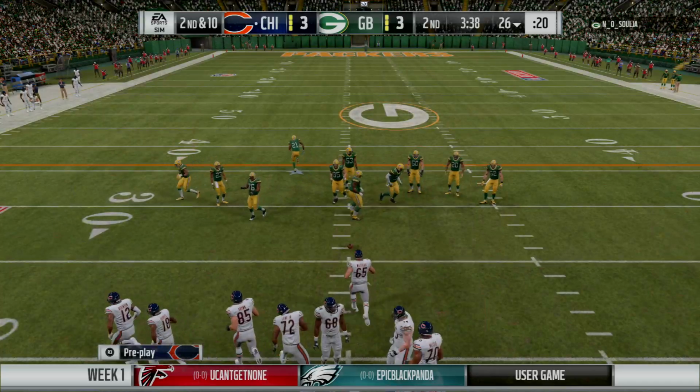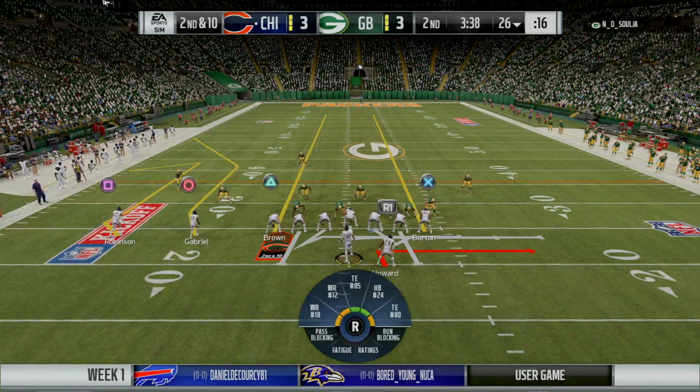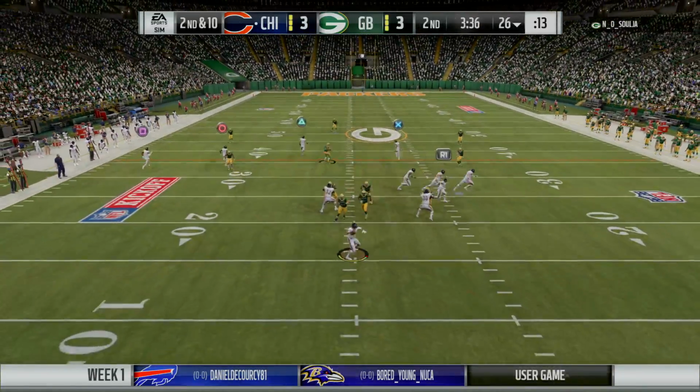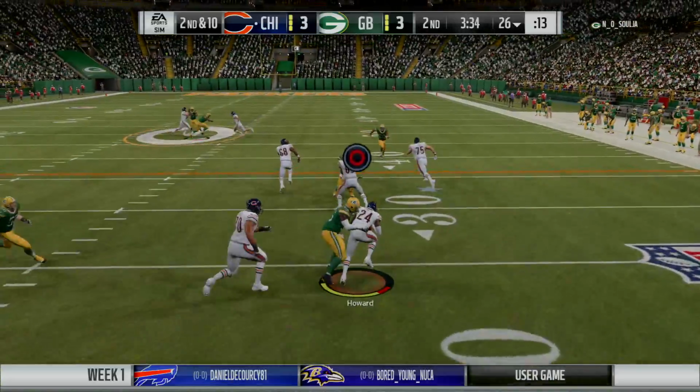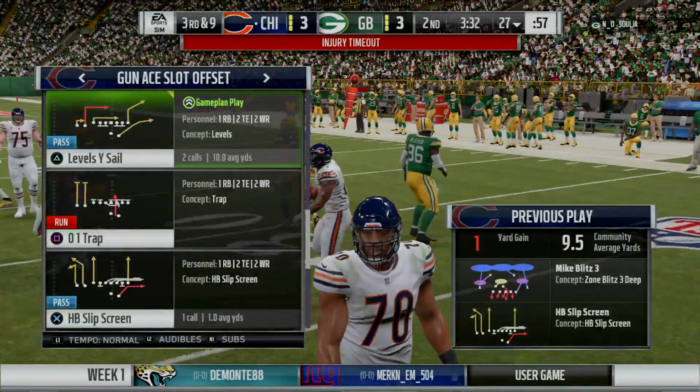So after the incompletion on first, now 2nd and 10. Second and 10 now. It's Trubisky. They'll set up the screen to Howard. And they'll bring him down at the 27-yard line.